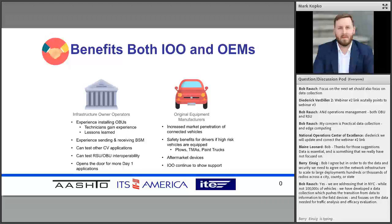Of course, there's benefits to both infrastructure owner operators and OEMs. From the infrastructure owner operator side, having experience installing, lessons learned, technical experiences, they can test the CV applications. You can test onboard units and roadside units, interoperability, and it opens the door for more day one applications.